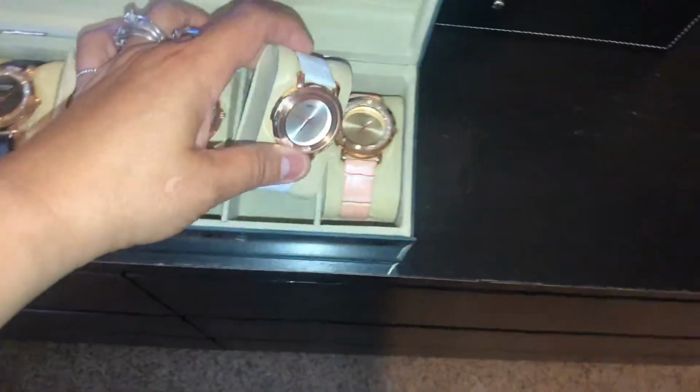So yeah, so this is the white one. Then we have a pink one. This is kind of like a dull pink to me.